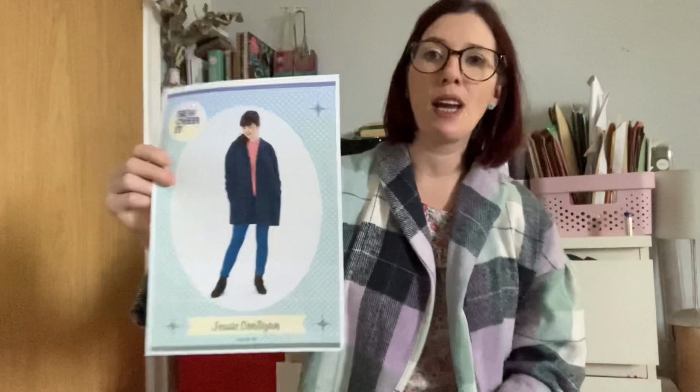So when I bought this pattern, it only came in sizes UK 8 to 20, but they have since expanded the size range. So I've got that information in front of me on my phone, so I'm going to talk about that in a second. I really love the Coatigan. It's a really cosy, snuggly sort of additional layer when the weather's a little bit chilly.